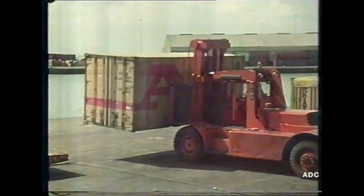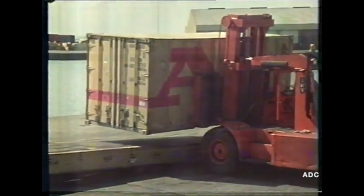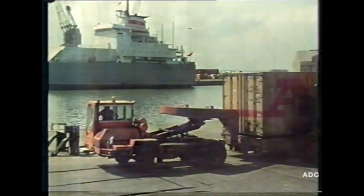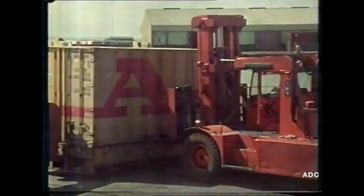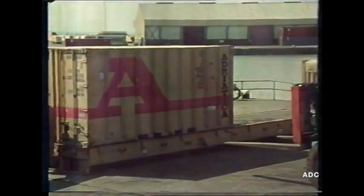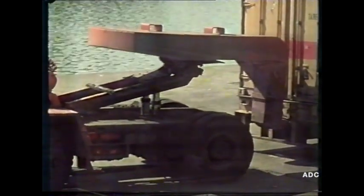Sometimes the two Birch brothers work together. Here, Tony Birch is driving a low-loader truck, and his brother Albert is using a forklift truck to move a container. Let's watch. Very carefully, Albert Birch lowers the heavy container onto the back of the low loader. To move heavy equipment and cargo, dockers have to learn how to drive many different vehicles.